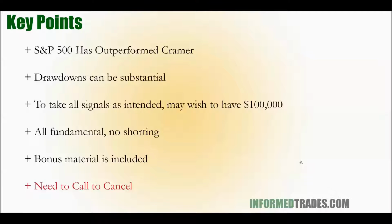If one intends to take all the signals that Cramer is giving, you're going to need a fair amount of cash. Really, you probably want $100,000. That's in my opinion, but you want to plan for 100 trades or so, possibly more, because there's a large number of stocks you're going to buy and sell. Of course, you're going to be entering in tranches. All of this could add up, so you definitely don't want commissions to be too high of an expense, to impact your drawdown too much. In order for that to be the case, you really need a fairly sizable amount of capital.